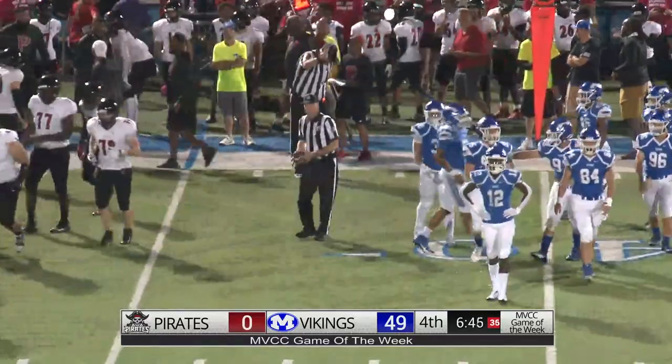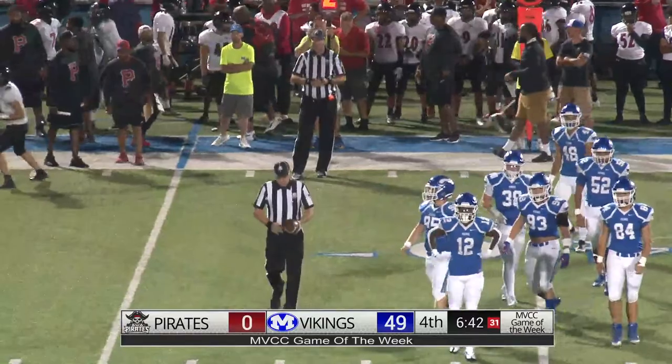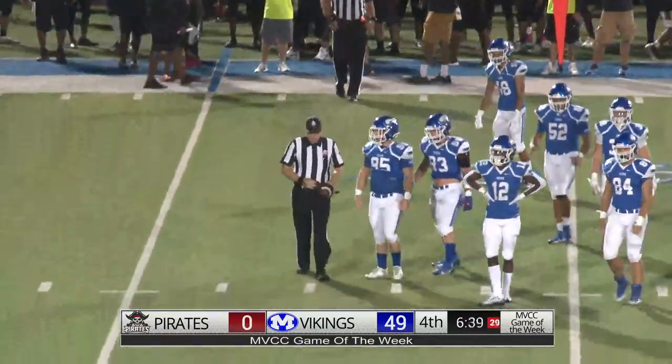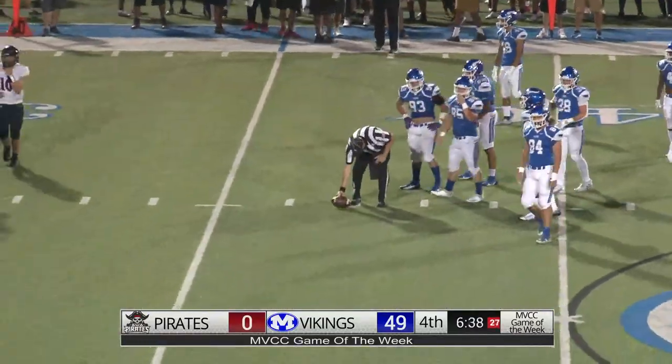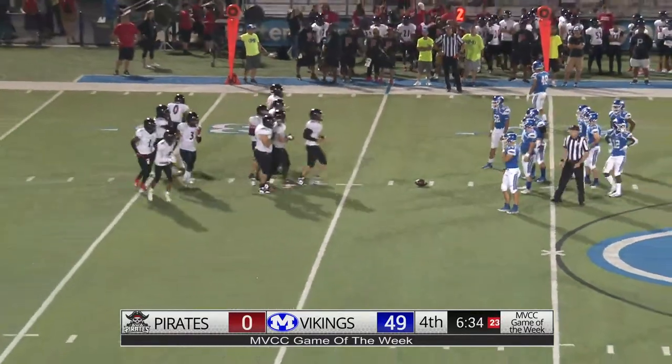Let's see, we got an update. Trotwood trailing Winton Woods 14-7, 4 minutes left in the third. We'll be covering the Rams next week against the Firebirds back at Roush Stadium.